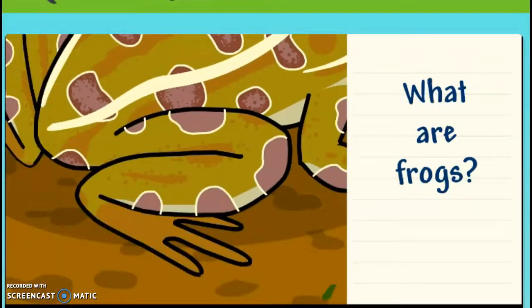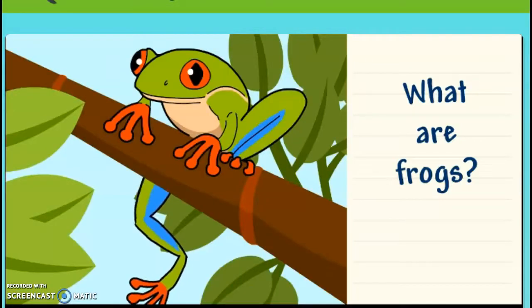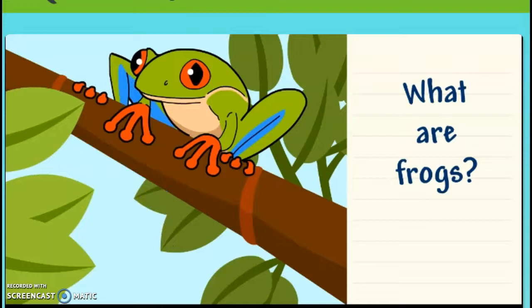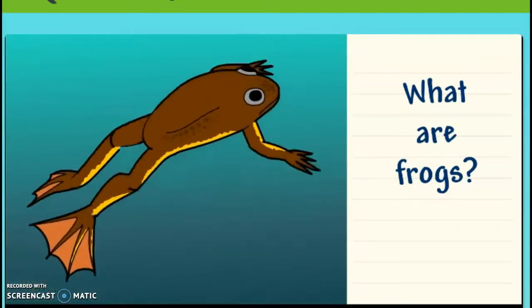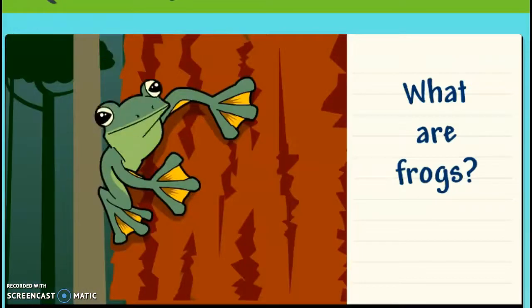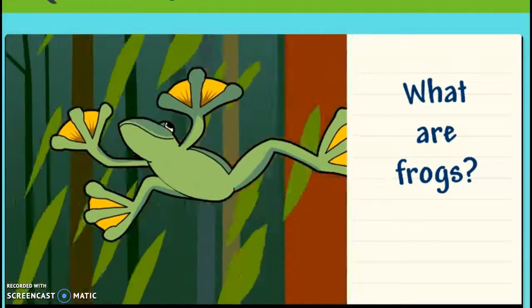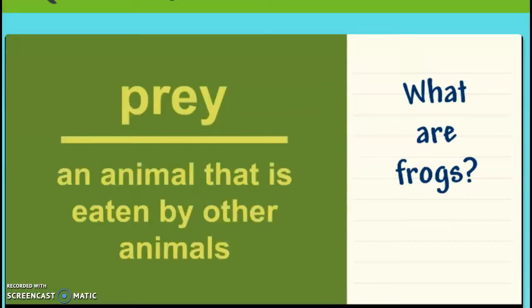Frogs have strong legs that help them jump and hop. Many species of tree frogs have sticky feet, and they can cling to leaves and branches. Some species have webbed feet, which help them swim. Other species use their webbed feet to glide between trees. Frogs have long, sticky tongues that help them snatch up insects and other prey. Prey is an animal that is eaten by other animals.